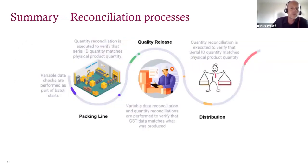So, the reconciliation process, a summary of this. At the packing line on the shop floor, variable data checks are performed. Quantity reconciliations are made to verify that the quantities match the expected. During product release, variable data reconciliation and quantity reconciliations are done to verify that the data matches. And then throughout distribution and the supply chain, your quantity reconciliation is executed to verify that everything's okay. This is how we ensure that we have 100% data accuracy throughout our supply chain.